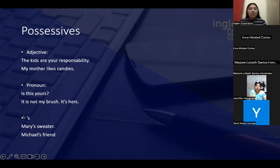And now we have the one regarding names. Esta es refiriéndose a los nombres, ¿verdad? Nombres propios. When we want to express that something belongs to someone or belongs to us, we are going to use the apostrophe and the letter S. Cuando queremos expresar que algo o tenemos relación con alguien, utilizamos el apostrophe, la comita, y la letra S. Lo colocamos al final del nombre de la persona que posee el objeto o la relación, ¿verdad? Mary's sweater. El suéter de Mary. Michael's friend. El amigo de Michael.